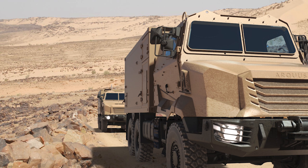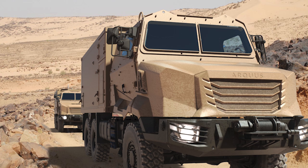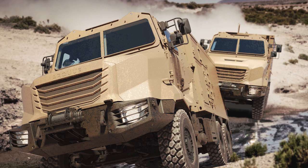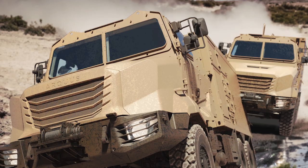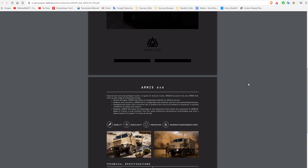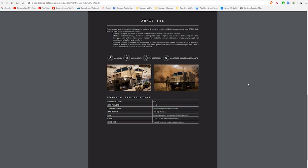These 4x4 and 6x6 trucks, combat and time-proven, on all theatres of operations around the world, now give way to the new generation of ARMIS logistics and tactical trucks, among which the 6x6 you are discovering here. With ARMIS, ARQUS offers a great product range that fits in the right slot, not too much high-end and not too much commercial, answering precisely the mobility, protection and performance military needs.